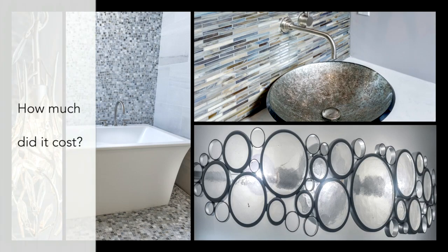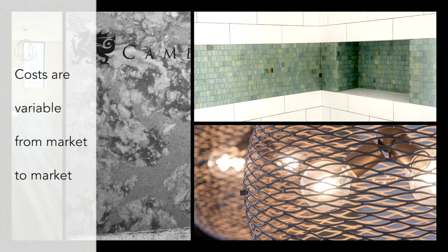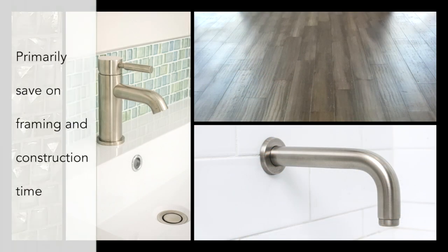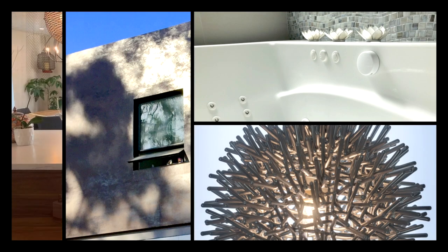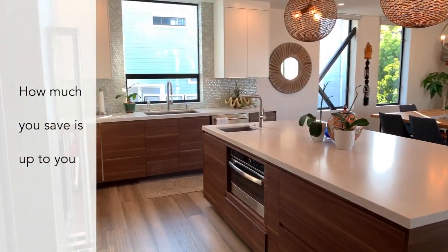Another ever popular question is, how much did it cost? This is a tough one because costs are incredibly variable. Labor costs and product costs vary from market to market, and the containers really only help you save money on the framing and construction time. Keep in mind, everything beyond framing costs are what you would spend on a typical home build. So it's up to you how much you want to save.